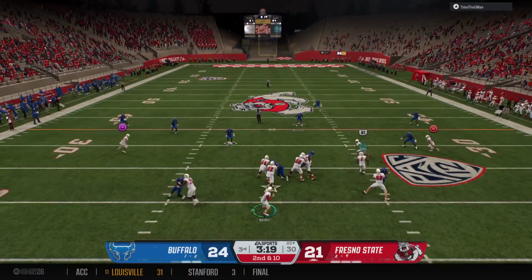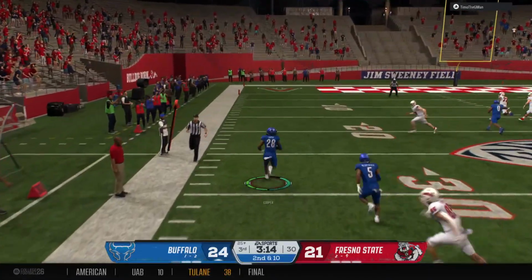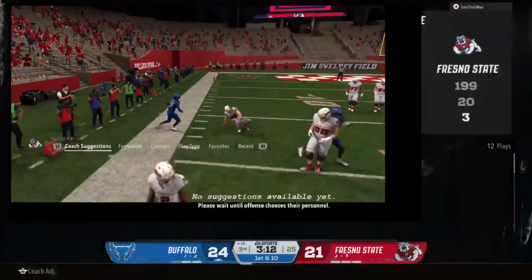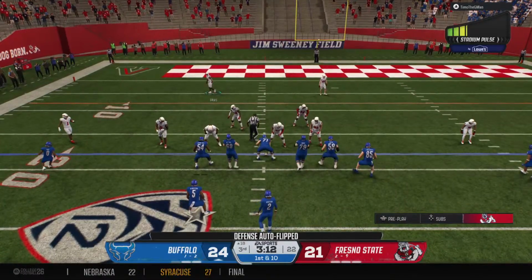To throw, it's Warner. Oh, they're after him. It's picked off, and that's number 10. He'll try to take it back. And they capitalize not only on the pick, but the great return to give the offense tremendous field position.